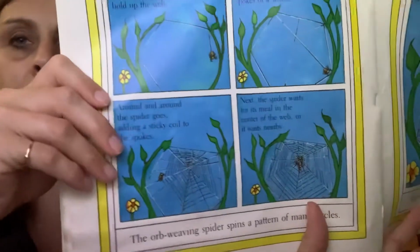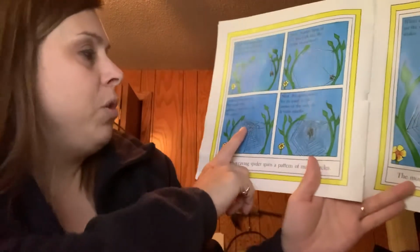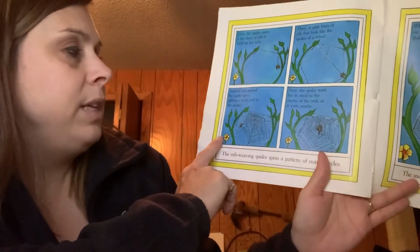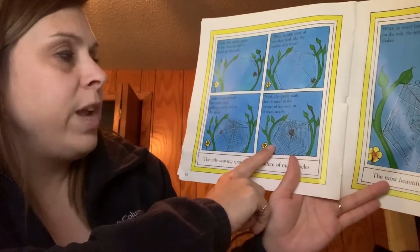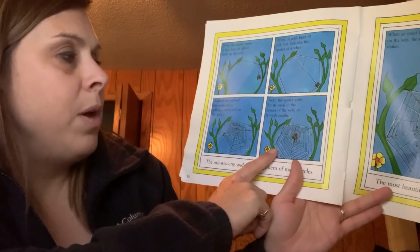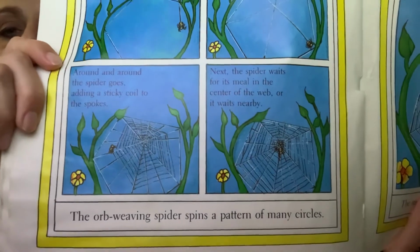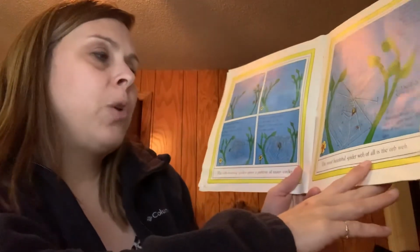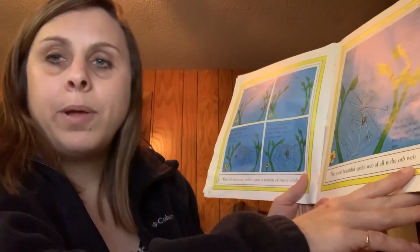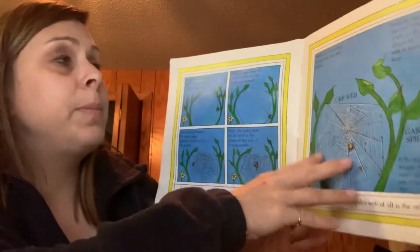Now let's see those two pictures first. Around and around the spider goes, adding a sticky coil to the spokes. Next, the spider waits for its meal in the center of the web, or it waits nearby. So it's giving you a step-by-step of how that spider makes its web. The most beautiful spider web of all is the orb web. So there gives you information, but let's read more because I can see more information in the picture.